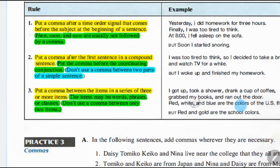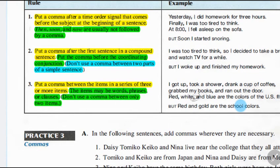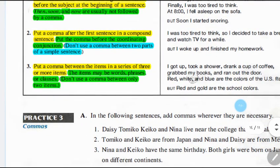We have to distinguish between a simple sentence and a compound sentence. In a simple sentence, we have one subject, two verbs, maybe. But in a compound sentence, we have two subjects, two verbs, and maybe more. So when we have a simple sentence, we should not use a comma, but the comma will be put after the first sentence in a compound sentence. And here you have the examples in this box.